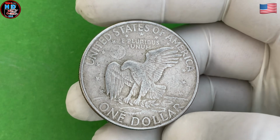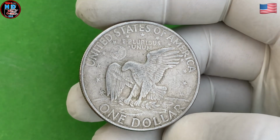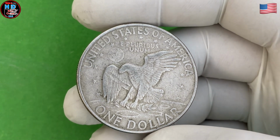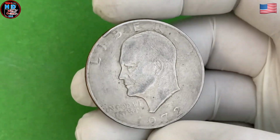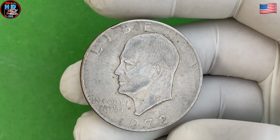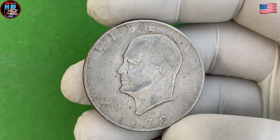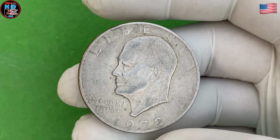The Type 2 reverse was struck using a proof die by mistake at the Philadelphia Mint. It shows a much smoother and flatter Earth, with barely visible islands. Only a small number of Type 2 coins were made, and all of them came from the Philadelphia Mint, which, by the way, did not place a mint mark on its coins. That means these rare Type 2 varieties look identical to normal Philadelphia issues, unless you know exactly what to look for. And this is where the magic begins.